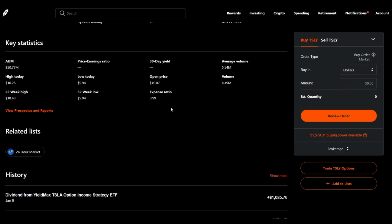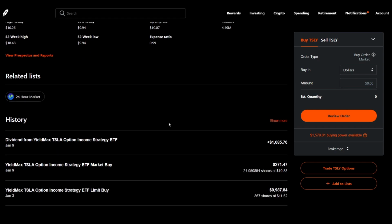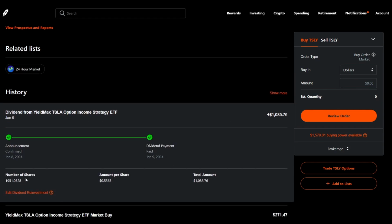Continually scrolling down, the expense ratio is 0.99, which is kind of high, but it is an actively managed fund. And the thing that we all care about is how much the distribution was. On January 9th, I received $1,085.76. At the time, I had 1,951 shares, which paid out 55 cents a share, which ultimately paid me that much money.